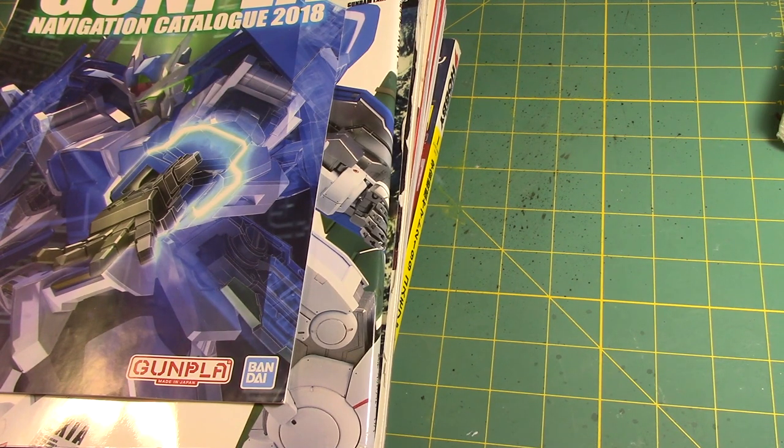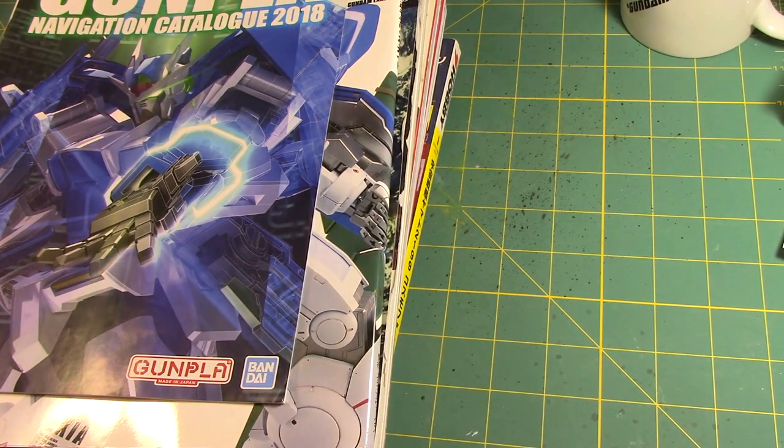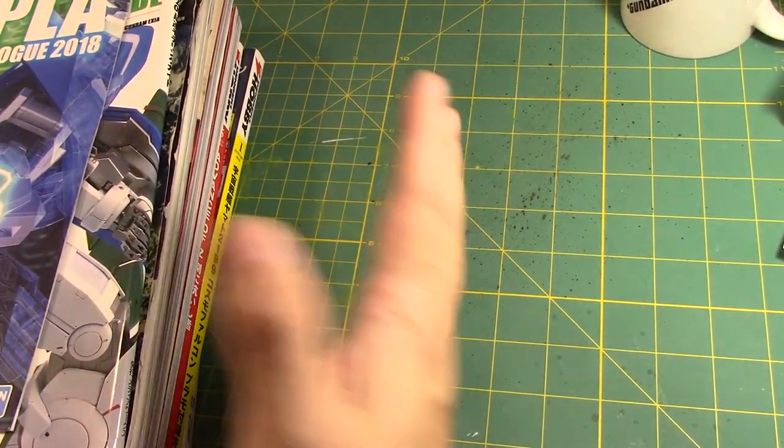I actually had a larger stack of magazines before, and I think I remembered I took it to Gundam Planet and I gave it away. This was before they moved to the new location, so I had a lot more, and I wish if I would have known about this, I should have kept it. And I actually gave one magazine to a friend of mine. Don't know if he still has it, but here it is, a whole stack.